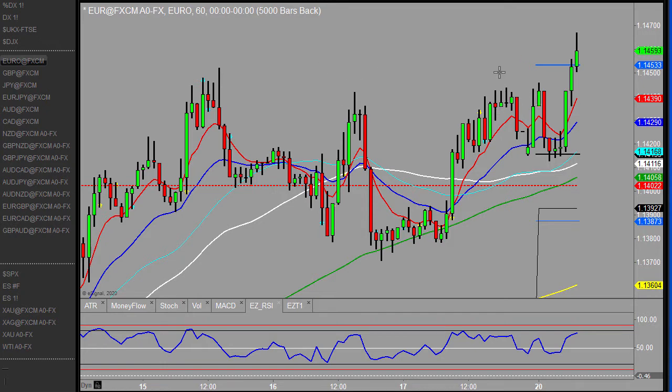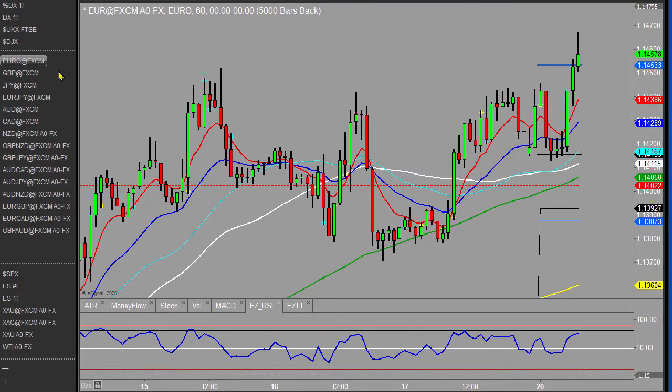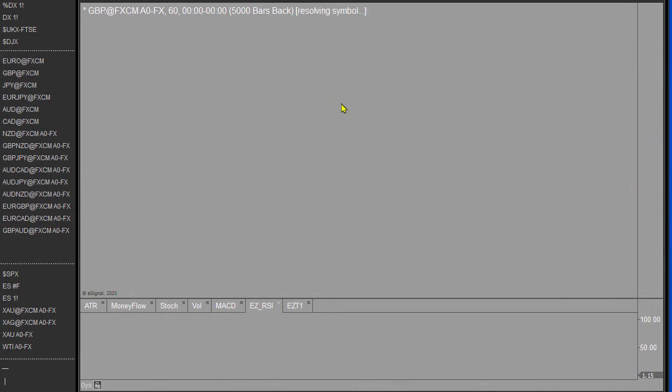As I say, it broke through this morning. Not a lot can be done. It's done, hit the daily pivot, hit the R1. So leave alone for me at the moment. That's the euro. It may have got a little bit overbought in the shorter time frames, but looking good.